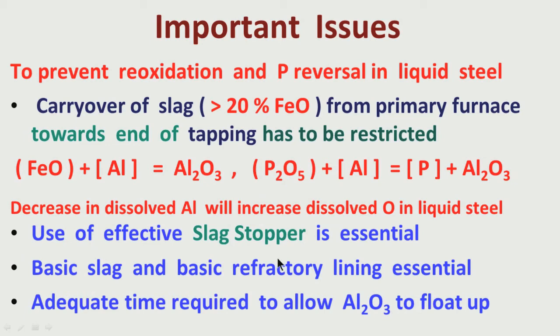So, an effective slag stopper, I have told you, is very, very important. We must stop the slag from the primary steelmaking process, that means BOF or EF, from getting carried over to the ladle at the time of tapping.